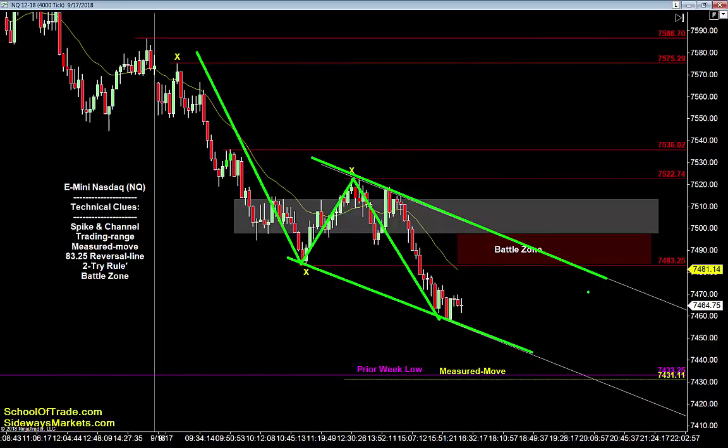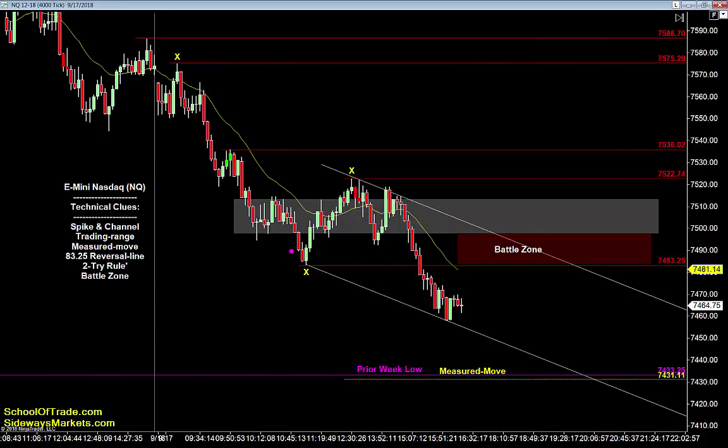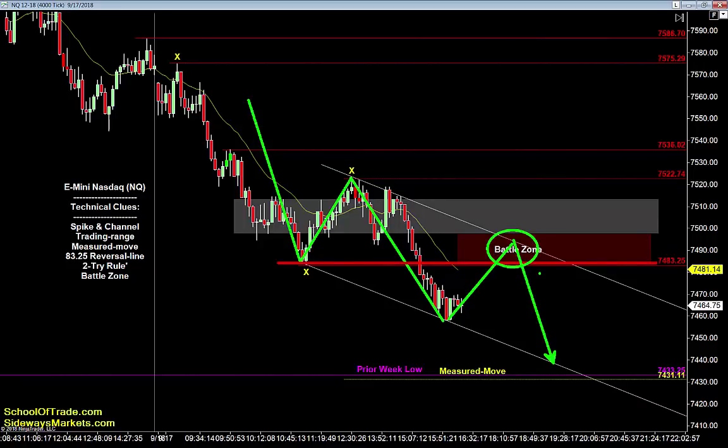Now, where can I find some levels of resistance? Good question. Up around the high of that channel. I can also use this prior swing. Prior levels of support, good example right there. Prior levels of support can be used as resistance. You can see that was a good example from earlier on in today's session. Prior levels of support can be used as resistance. So that's a level of resistance.